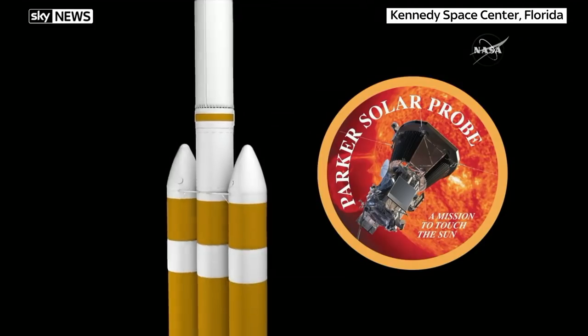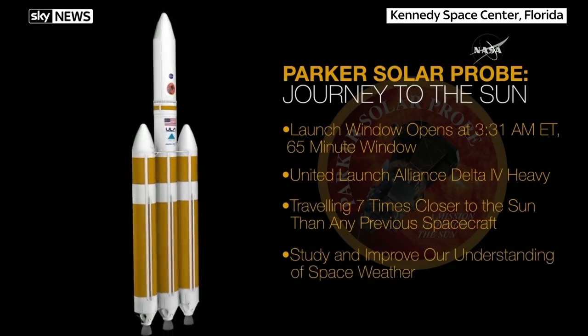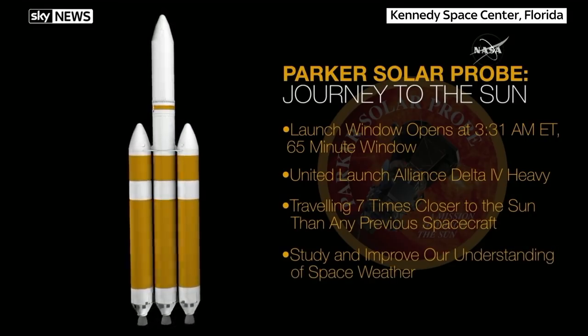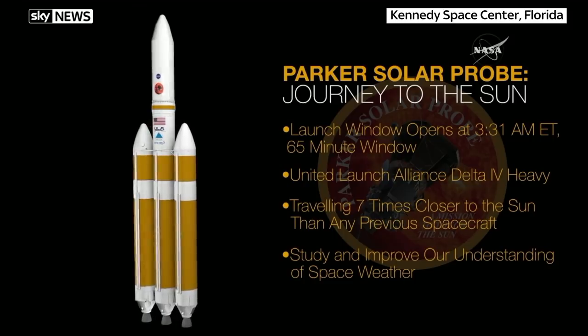Parker will take off on a United Launch Alliance Delta IV Heavy rocket, speeding up to 430,000 miles per hour in orbit. That's fast enough to get from Philadelphia to Washington, D.C. in just 1 second. It will travel 7 times closer to the sun than any spacecraft before. Parker will help us understand how the sun affects weather in space.